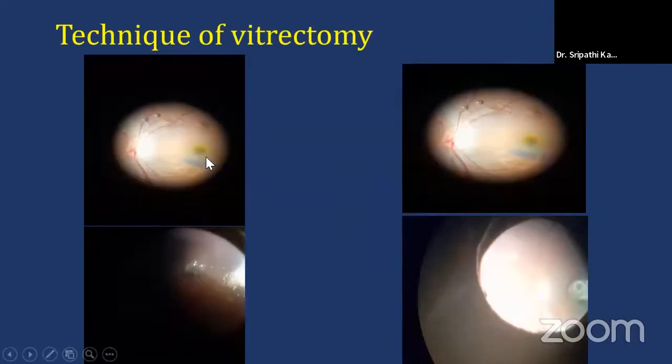Here it is a superior flap. Then I looked into an area wherein either a superior or a temporal flap would do the job. So I had a photograph of the superior flap. This is the area where I have peeled. This flap curls out and just sticks to the area. What I noted is that this simple temporal flap or the superior flap, whichever it is, the single flap helps in closure of a macular hole.